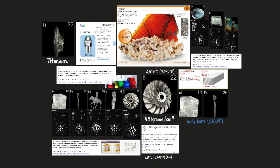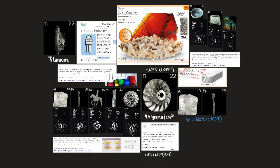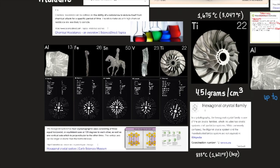Titanium is very useful because it's very strong and very light. When something is strong as well as light, it can be utilized for flight. Because its atomic diameter is very similar to many common metals such as aluminum, iron, tin, and vanadium, titanium can be easily alloyed to improve its properties.